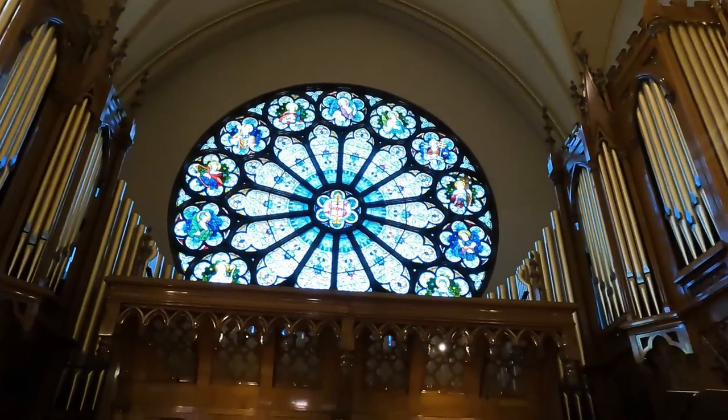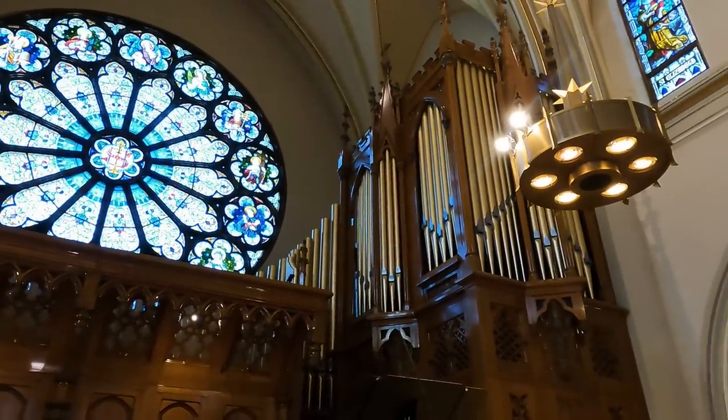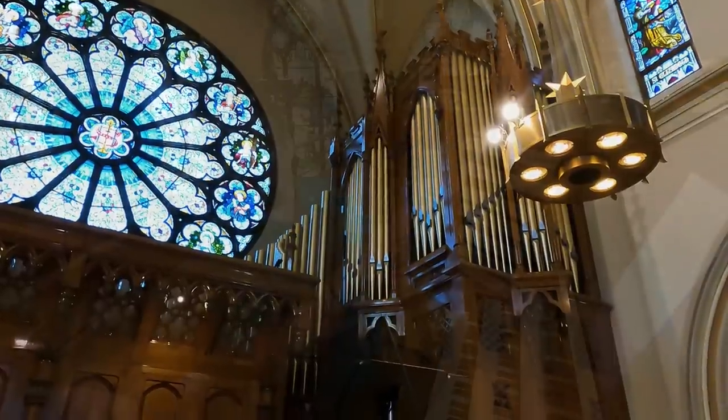The grate is right in front of us behind the hood, which Schantz did modify slightly. They cut the tone openings in the front of the hood here. And the solo is behind that, and the pedal is in both of the corners. Then our echo division is back behind the side altar, over the far right side altar, and there's 10 ranks up there and 105 in the back here. So for a total of 115 ranks, that's a lot of organ to get through.